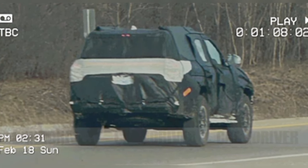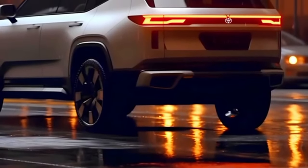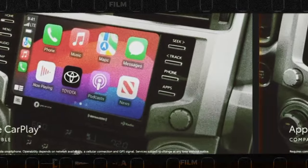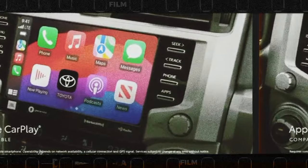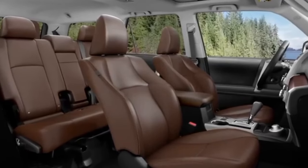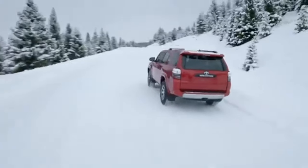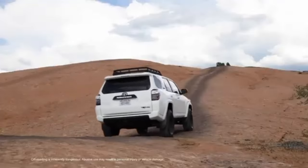The SUV looks to be built on a body-on-frame basis, although it has dimensions that are comparable to those of the existing 4Runner model. Given that the current Highlander and Grand Highlander models are built on the TNGA unibody chassis, it very much rules this out as a replacement for the Highlander. On the other hand, the platform of the current generation 4Runner shares similarities with that of the Toyota Cruiser and the discontinued Lexus GX 460.